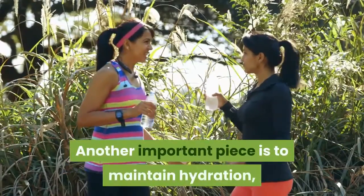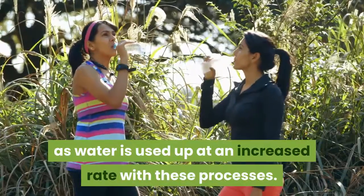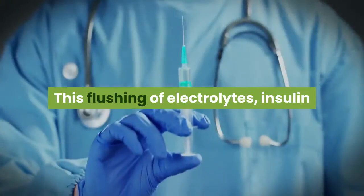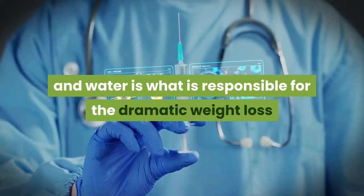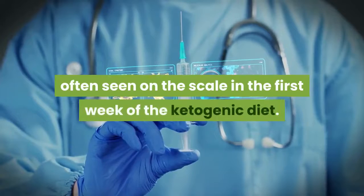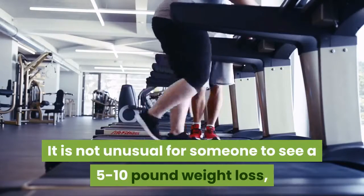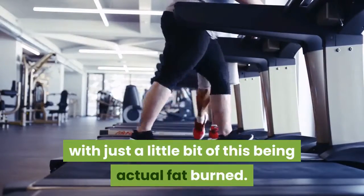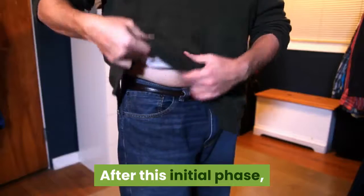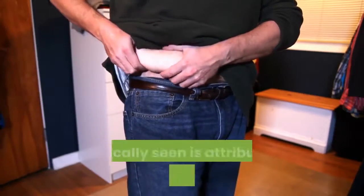Another important piece is to maintain hydration, as water is used up at an increased rate with these processes. This flushing of electrolytes, insulin and water is what is responsible for the dramatic weight loss often seen on the scale in the first week of the ketogenic diet. It is not unusual for someone to see a 5 to 10 pound weight loss, with just a little bit of this being actual fat burned.